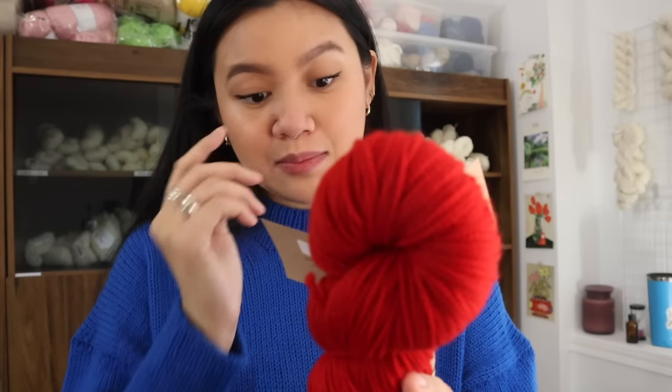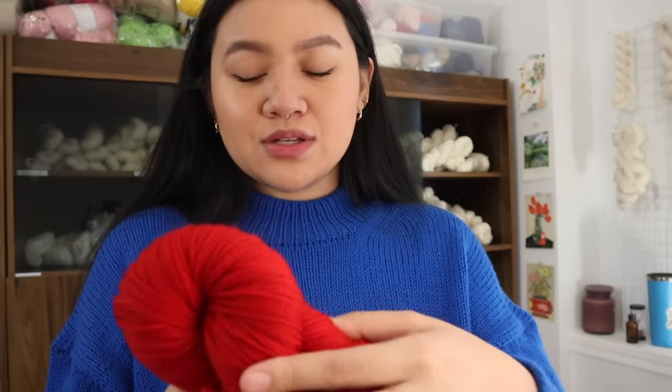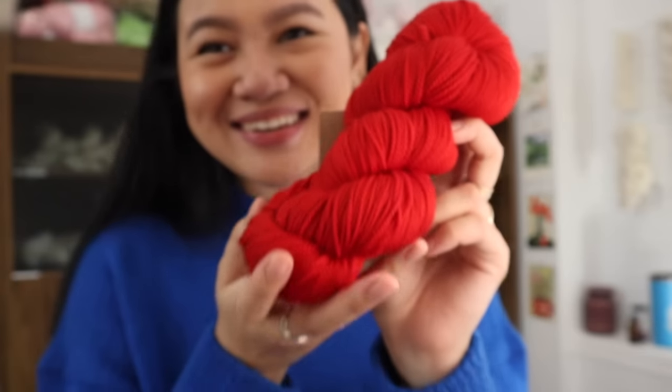This is in Dragon by Mary Bell. Oh my gosh, it's a very specific person. But yeah, I had no idea about Manos del Uruguay, but they're a nonprofit organization that helps to give opportunities to rural women in Uruguay, and so that's freaking cool. I'd love supporting that. So right off the bat, we love this red.